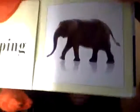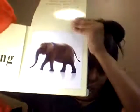See what the elephant looks like. Thank you, Elmo. See the elephant? And he's walking around. And the book says, elephants are big. Name some of this elephant's body parts. Okay, Elmo, I need your help. Hold this for me, Elmo.